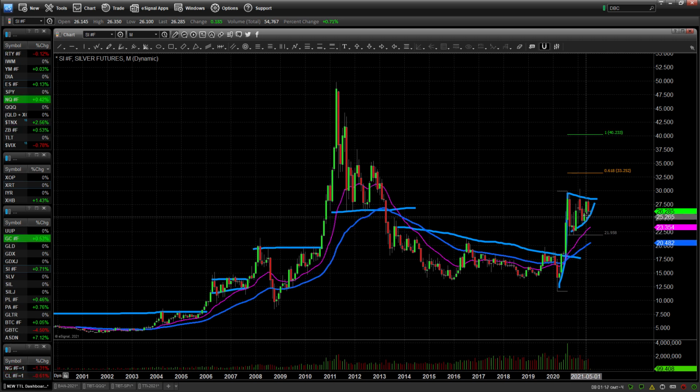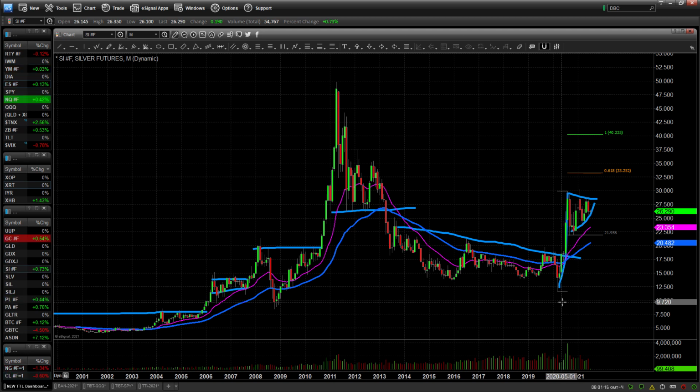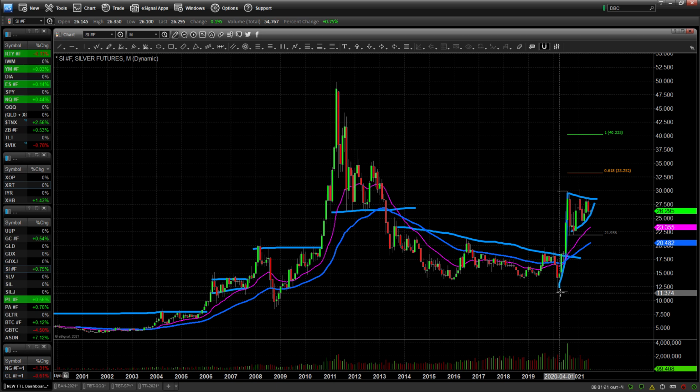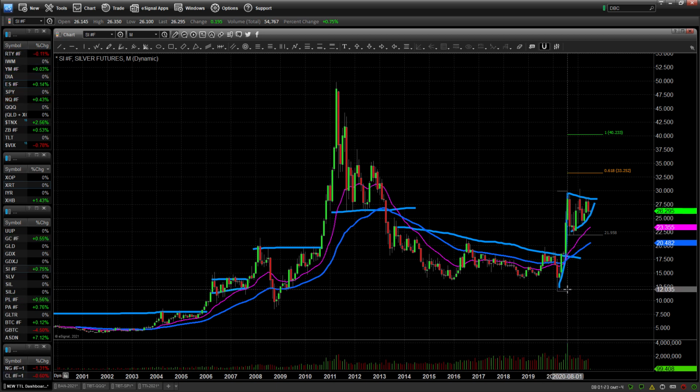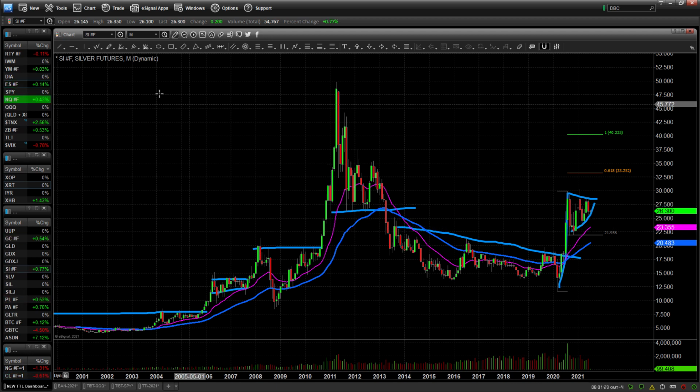And you can see the two next upside targets for silver. And silver's popped much quicker. Gold took a couple years to do it. Silver really popped in 1, 2, 3, 4, 5 months. So silver can kind of be dormant and then suddenly just pop and play complete catch up with gold.